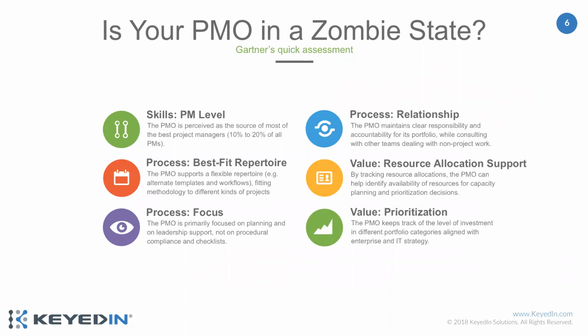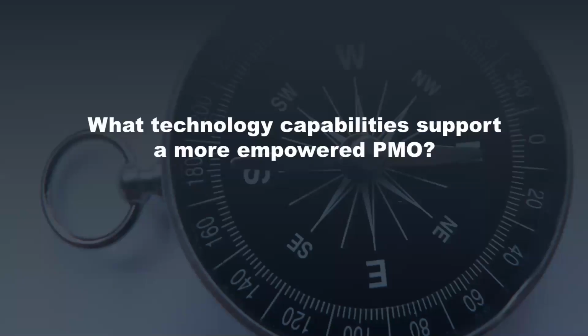All right, so we've talked about the downside. Let's fill people with some hope now, because if this zombie state is what we're trying to avoid, the opposite of that is really being an adaptable and empowered PMO. From this point forward, we're going to talk about some technology approaches and some best practices to help us get there. So the next topic is technology capabilities, and what are some of the key technology approaches that are required to create this empowered PMO?